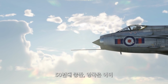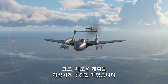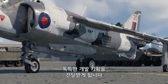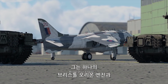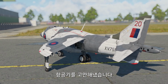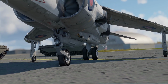By the middle of the decade, British engineers were already really good at designing turbojet engines and supersonic aircraft. It was time for new, ambitious projects. In 1956, an engineer called Stanley Hooker was introduced to an unusual idea suggested by a French engineer, Michel Wibault. He envisaged an aircraft powered by a Bristol Orion engine, driving 4 centrifugal compressors mounted on the sides of the airframe. The compressor outlet nozzles could both point straight down for takeoff and landing, and point horizontally backwards for forward flight.